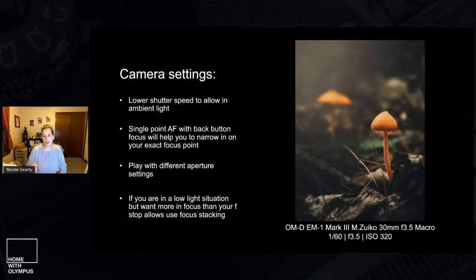So having a very small stack, I think it was about three or four photos for this one. And that allowed the top of the mushroom and the stem to be in focus and the background was nice and blurred the way that I wanted it to be.